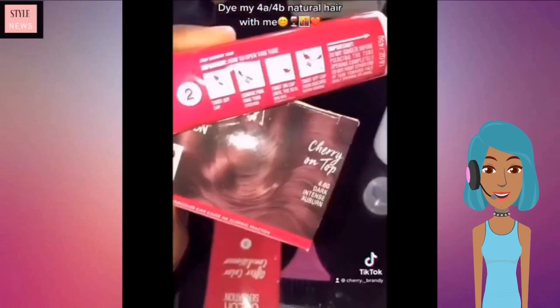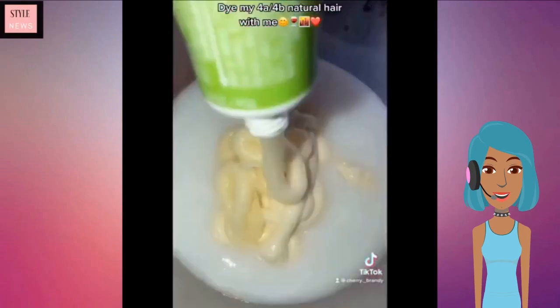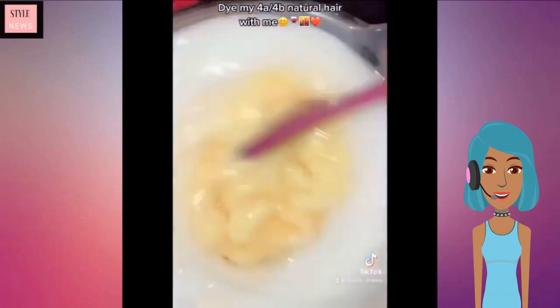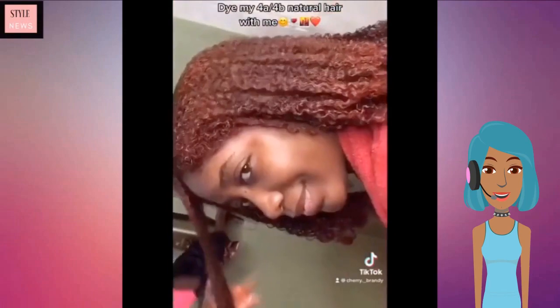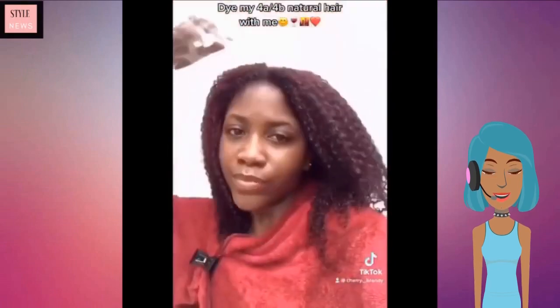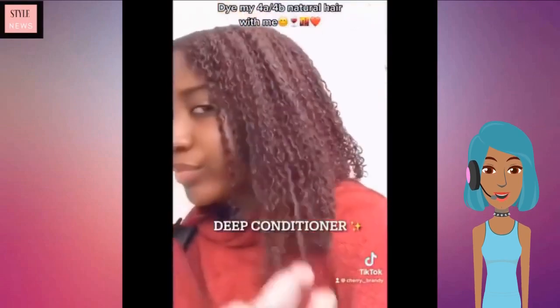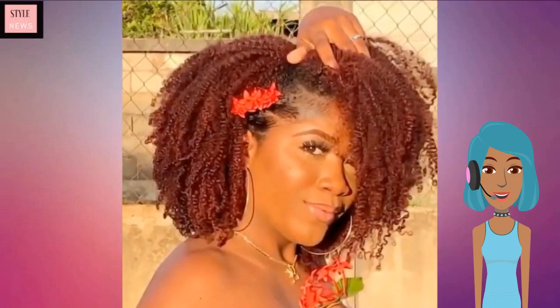So next up, someone is dyeing their hair. So she's using a reddish tone. I've always wanted to dye my own hair, but I've always been too scared because I don't like playing kitchen beautician when it comes to my hair. Dyeing your hair is one of those things where you gotta know what you're doing. It came out pretty though.